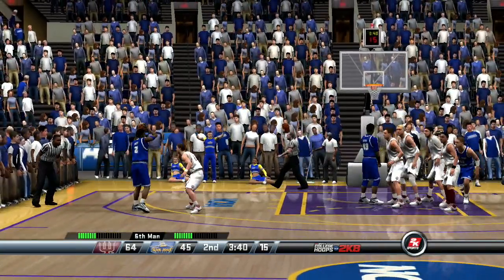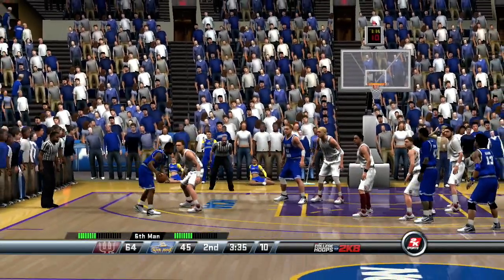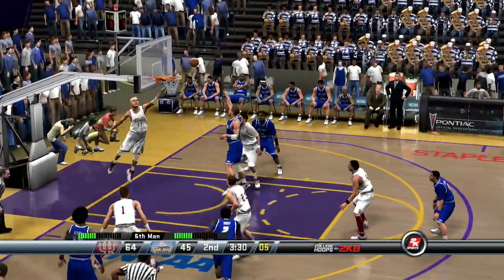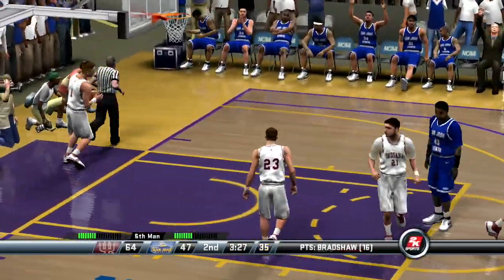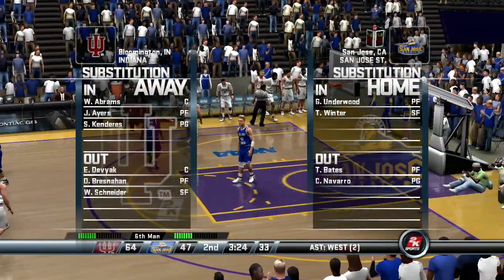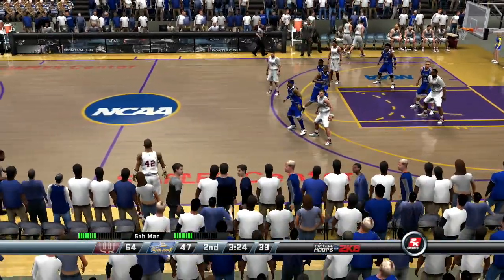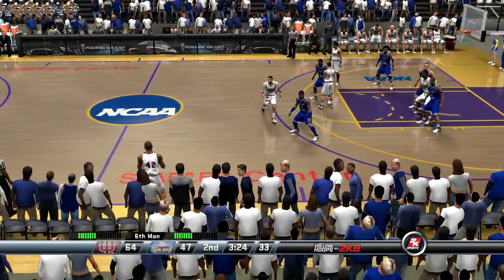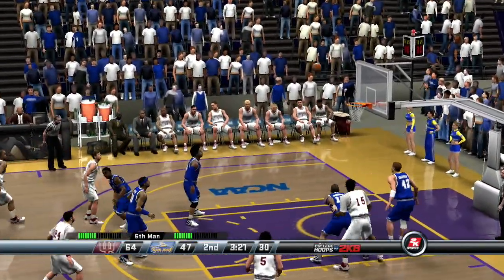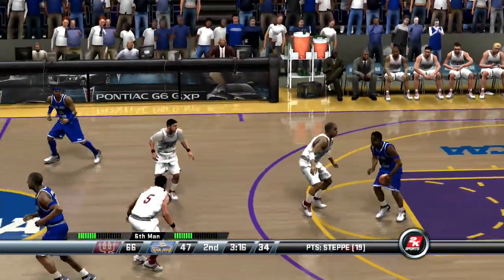Left wing. Lobs it to the left side. West. Bradshaw has it on the low block. Schneider inbounds the ball. The Hoosiers have got a nice lead. Both teams are making a few lineup changes. Dish, high post. Number 23 hits the jumper. 19 points, and he is the leading scorer.